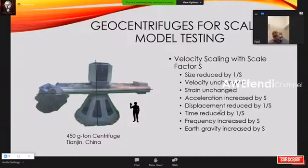By that I mean on a building with a scale factor of 4, let's say your earthquake is 0.25G. Well, then the model, you have to accelerate at 1G, and then you will get the same strain and breaking of the model as you would with the real structure. Again, this is a large subject. Send us an email. We can send you more information about it.